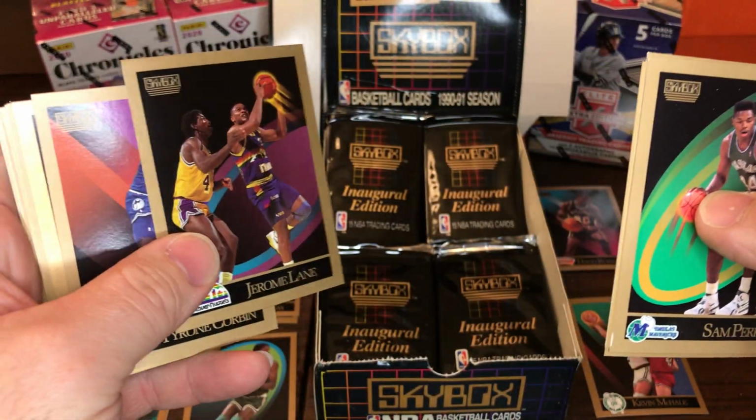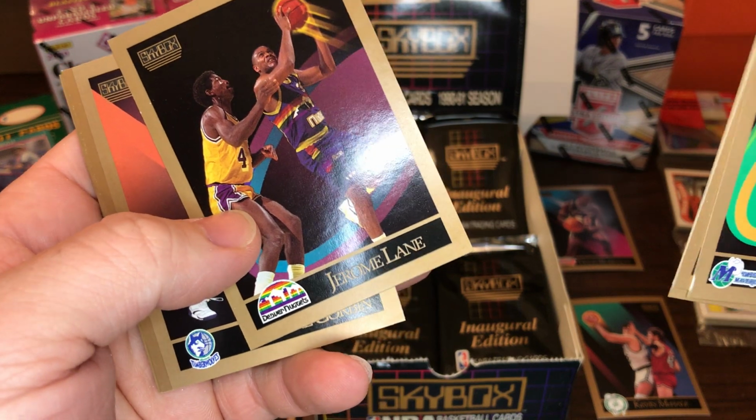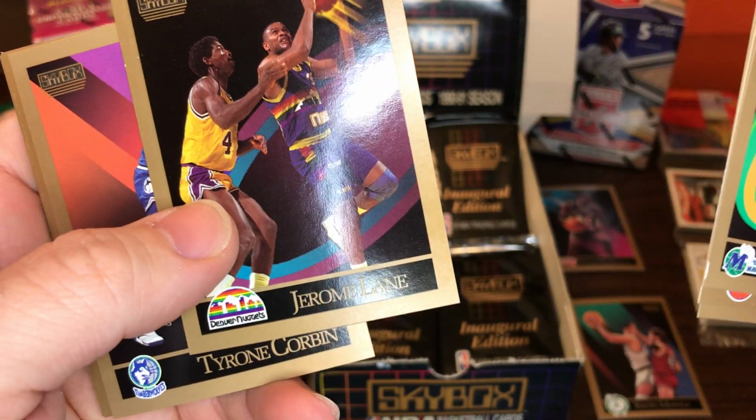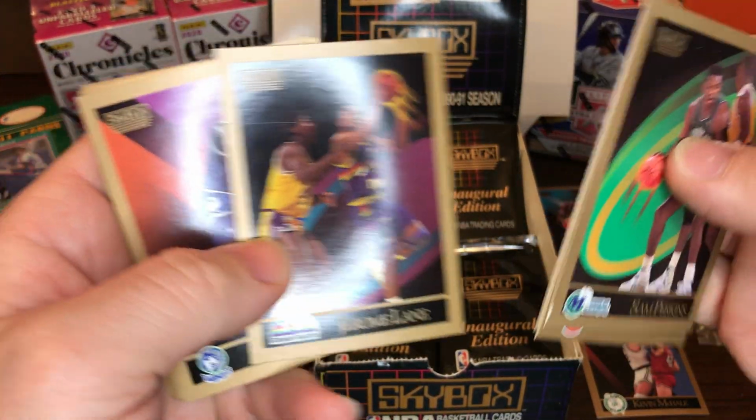Jerome Lane. Why is Jerome Lane famous? Do you remember? Because his name is Jerome. No. Because he's the guy that played at Pitt, and he's the guy that shattered the backboard. Remember that highlight of him on the fast break, shattering the backboard? Send it in, Jerome.